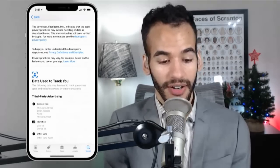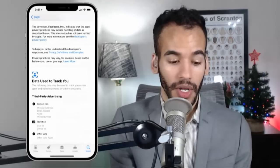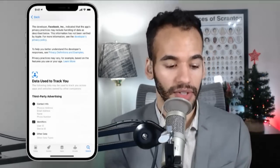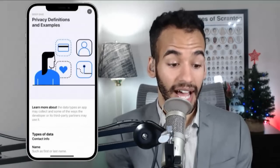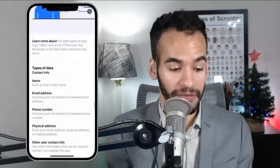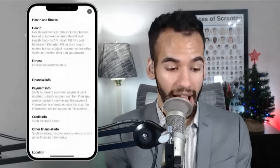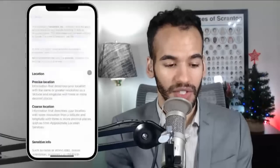Right. So here, Apple has given standard definitions for these different types of content so that developers can go in and say, yes, I do this, yes, I do this, yes, I do that. And there's actually a link, and I'll tap on it really quick just so you can see. It has privacy definitions and examples for every type of section. Great. So you get to really learn, if you want to, how and what health information, financial information, what it means when it says this.